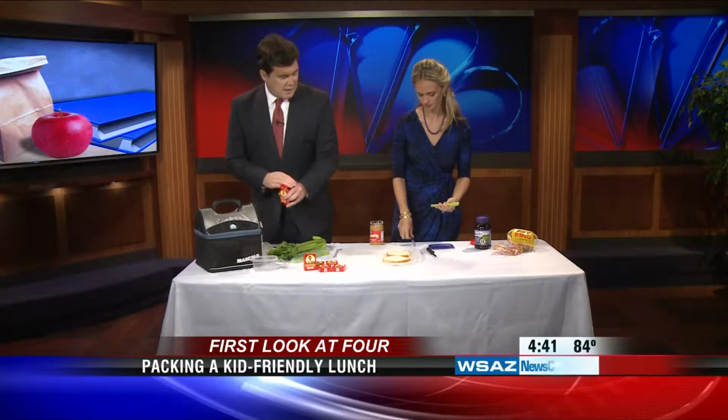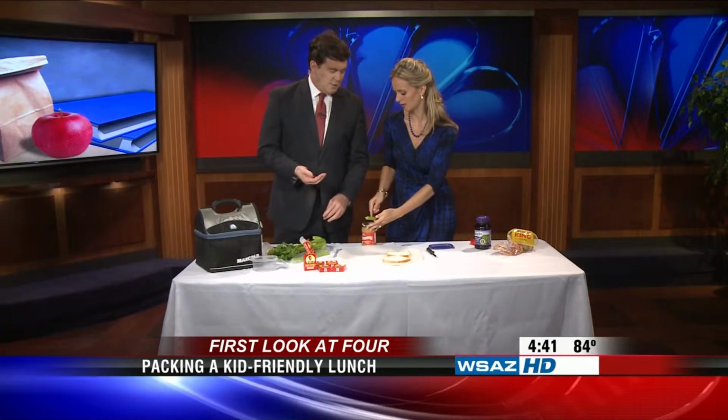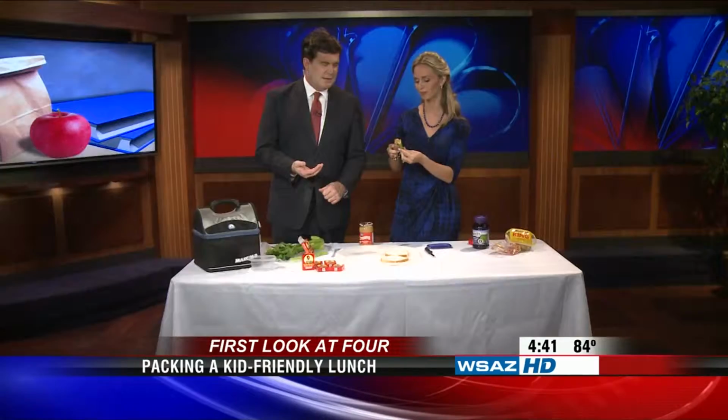That's called ants on a log for a very simple reason. We're going to put a little peanut butter on the celery. And I think it's key to use creamy peanut butter. I know some of us, like myself, I prefer the crunchy, but for this particular project, you definitely want creamy.